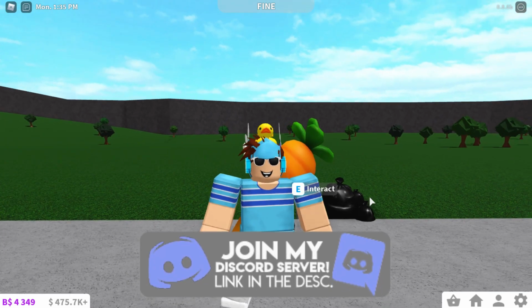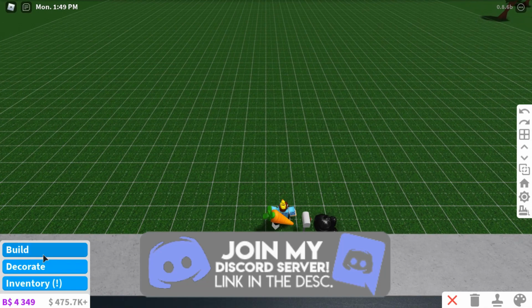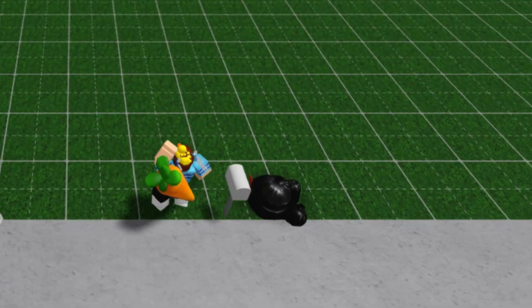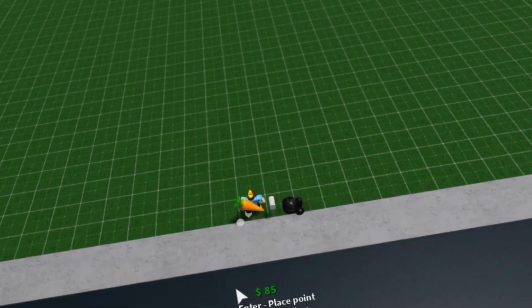But today I am going to be building a McDonald's, so I don't know how I should start this out. I'm pretty sure I'm gonna want to have a little sidewalk maybe here. This is not centered, that makes me cringe, oh my gosh.